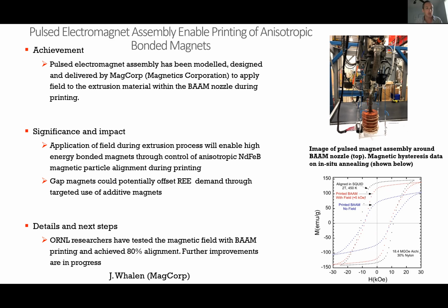filled extrusion materials. So these are polymers with fillers of recycled neodymium magnet fragments. We built them a pulsed magnet coil assembly, which you see in the bottom of that image. It's the red coil looking can. Which aligns those particles and enables Oak Ridge National Lab to print fully bonded and magnetized permanent magnets directly in their form that's needed for the application. Usually these are giant rotors for things like electric motors and generators.